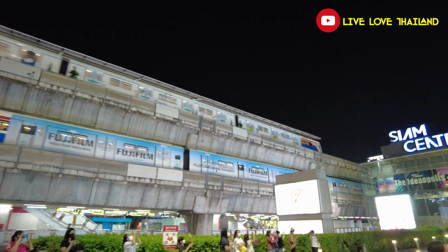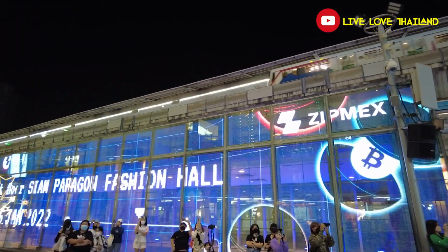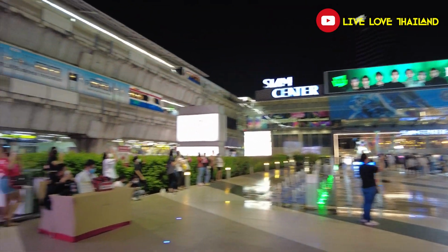Another beautiful picture of sky trains passing in Siam. As I said, it's a station that connects between Siam and Sukhumvit line. So this is Siam Center, and from here we are going to walk.